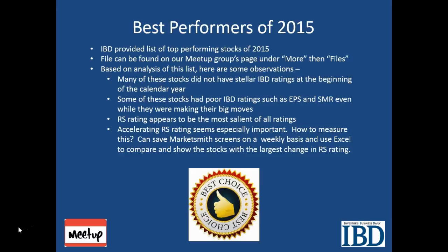So I did a little bit of analysis on this list, and I don't have time to share all the results here, but I spent maybe about 5 hours looking at this thing throughout the month. And what I did was I went back and I looked at what were the IBD ratings for these stocks at the beginning of 2015. And then I looked for about the top 10 stocks. I looked at how did their IBD ratings change throughout the year. And like I said, I didn't have time to put all the data together here to present it. So these are really just the summary points here.